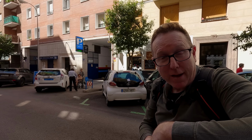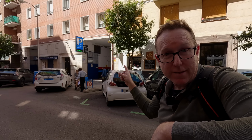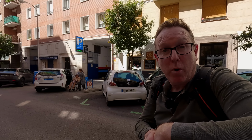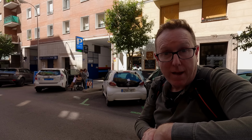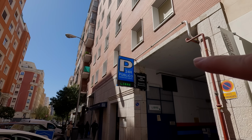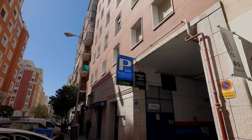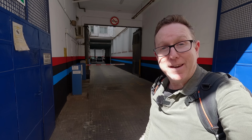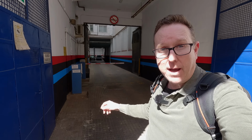Now, another way to park in the city here is in one of these things here, a public parking garage, but be warned, they can be more expensive than on-street parking. You'll find them all over the city, and if they have free spaces, they'll show the sign Libre, which means free. And you can also organize long-term parking in garages like this one that I have behind me. But as I said, they're normally more expensive than on-street parking.